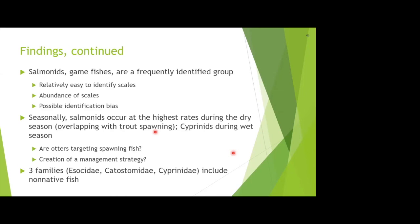Specifically, there are three families: Catostomidae, Cyprinidae, and Esocidae. They're all composed of primarily non-native fish. So in Esocidae, northern pike is not native. In Catostomidae, the white sucker is not native to this area. And within Cyprinidae, although there are native species, common carp is not native, and it's present in this area. So altogether, these three families with a majority of non-native species, their frequency is more than 2 times that of salmonid. So it is possible that non-native species are of greater importance to river otter diet within this region than native or stocked fish.